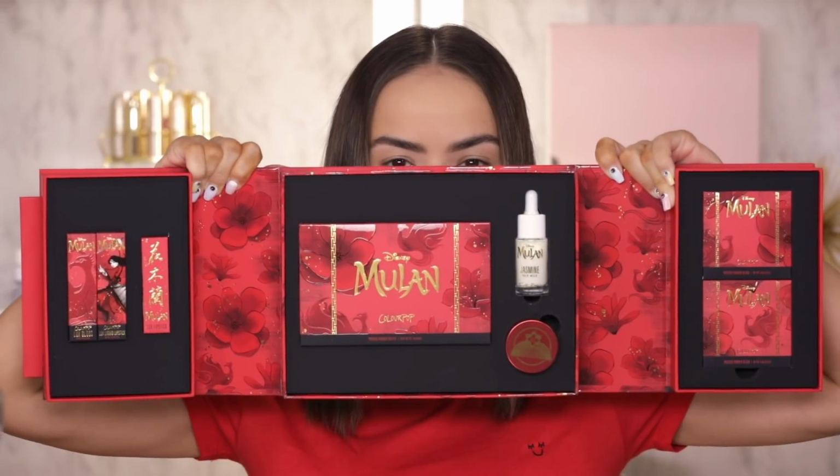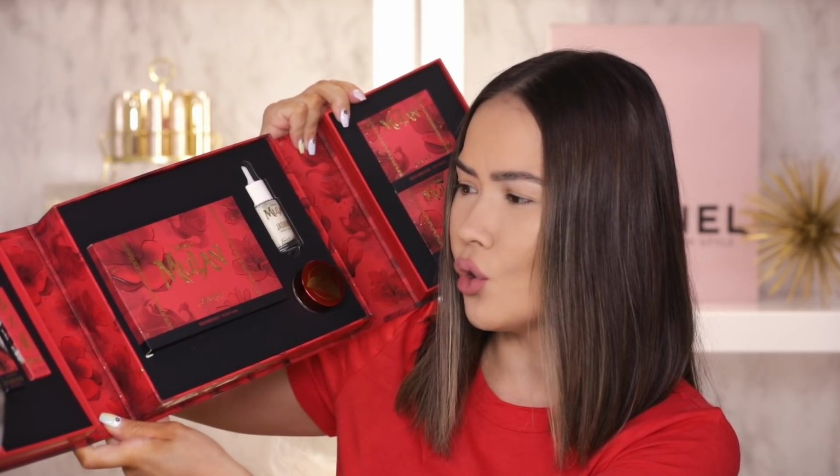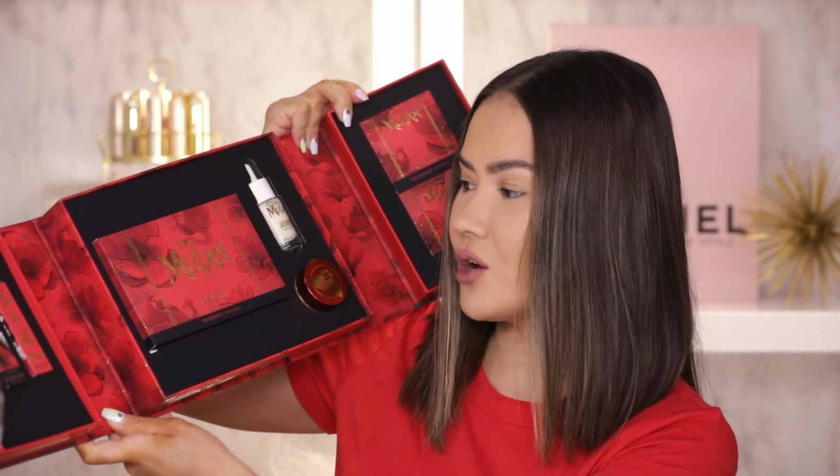So when I got this in the mail last week, I was super excited for this PR package because first of all, it's absolutely gorgeous. It's totally on theme. It's very much on brand. I love the whole black and red and gold color scheme. This is something that I gravitate towards.